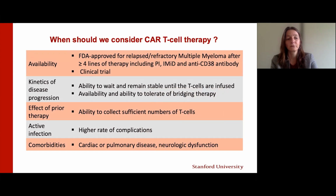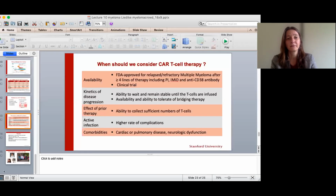So summarizing everything, it raises the question: when should we consider CAR T cell therapy? There is an FDA-approved agent, ide-cel, that's approved for patients with more than 4 prior lines of therapy, including a proteasome inhibitor, an immunomodulatory agent, and an anti-CD38 antibody.